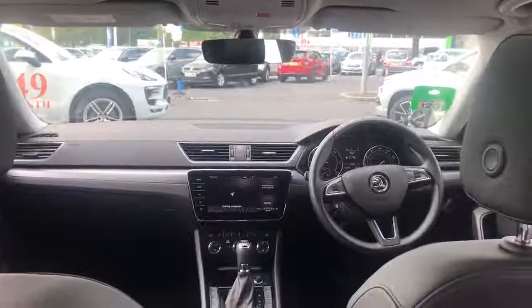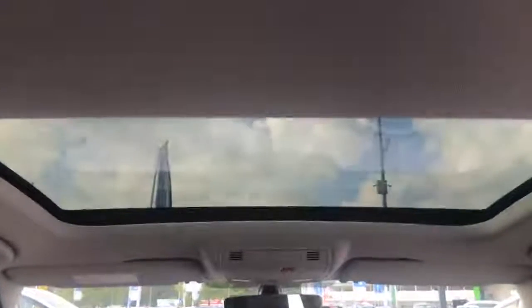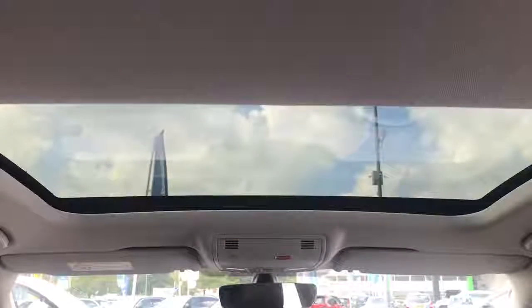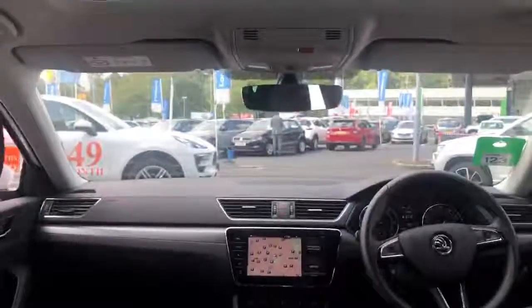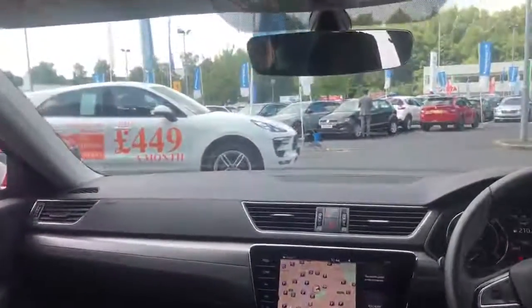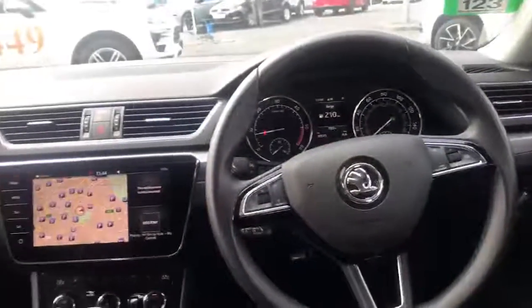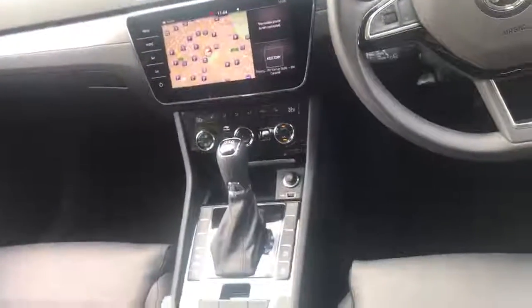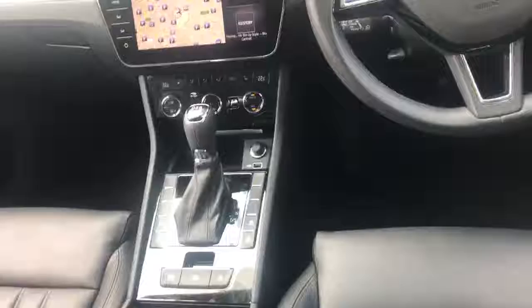I'm going to focus onto the main part of this cabin, and I will also show you how the panoramic sunroof works on this vehicle. It tilts and slides. But first of all, sitting in the driver's cabin, it is a beautiful place to sit in. You've got your DSG gearbox. You've got your electronic handbrake.